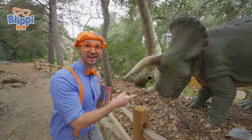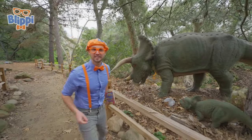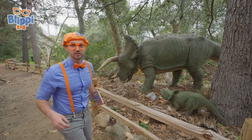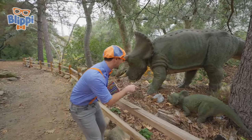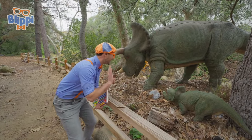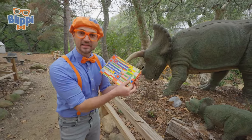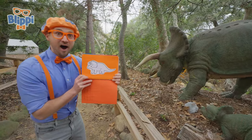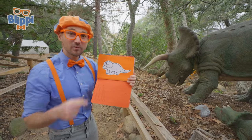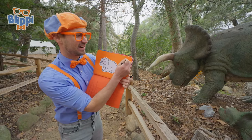Whoa, check it out, another dinosaur. Do you know what kind of dinosaur this is? Well, it looks like it has some horns. Oh, there's a baby right there. Hello, hey. Let's see if we can find the dinosaur in the book. Is it this dinosaur? Oh, yeah! You're right, it is! We need to mark it off right here.